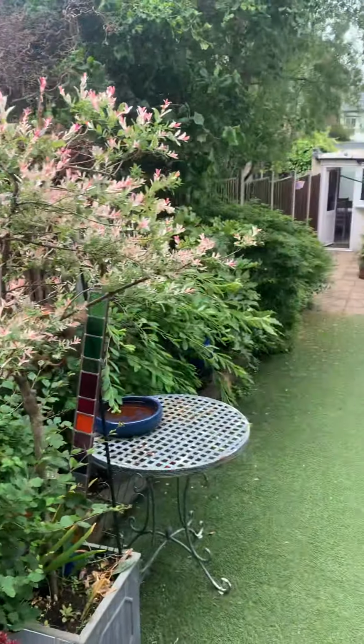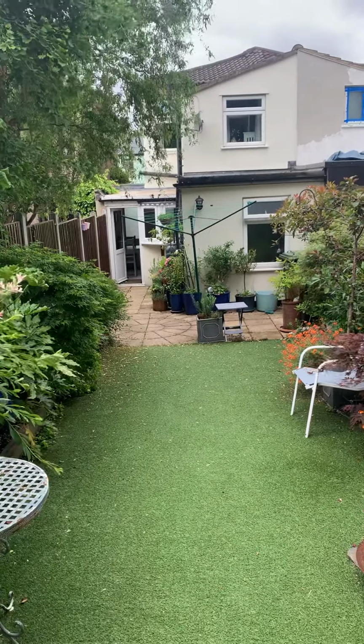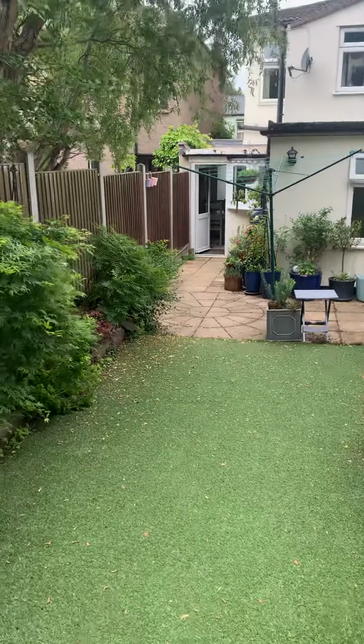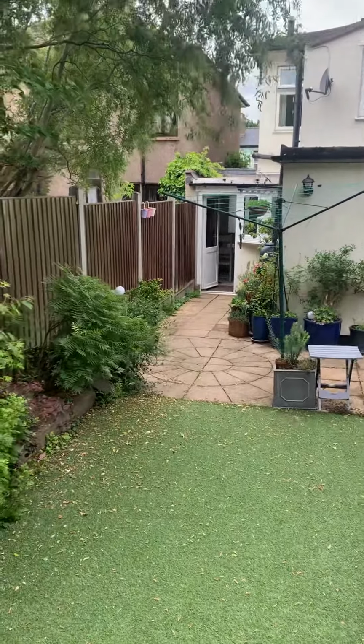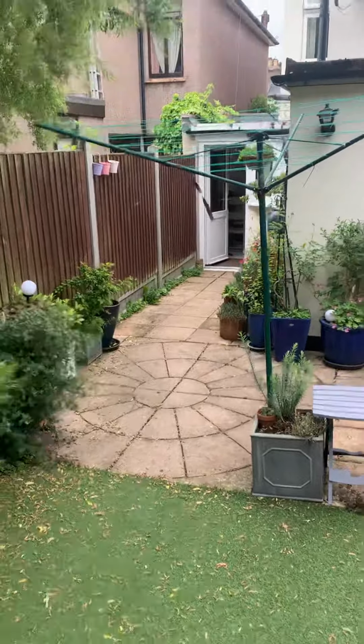So that's it, guys. If you are interested in this property, please give me a call. It's gonna go so quickly, so get the calls in now. The vendor herself, she is already looking at property. She's already put an offer in on a property. She's very ahead of the game.